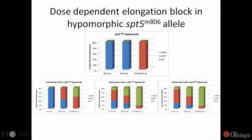And if you look at the charts here, in a wild type or heterozygote, there's no pigmentation phenotype, but in the mutants, there's a light phenotype. But essentially, in a dose-dependent reaction with leflunomide, you can convert either the mutant to stop having neural crest, or even the heterozygote now will stop having neural crest if you give this chemical.